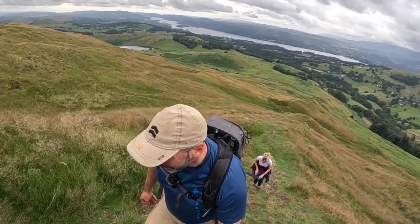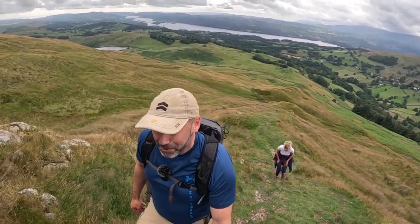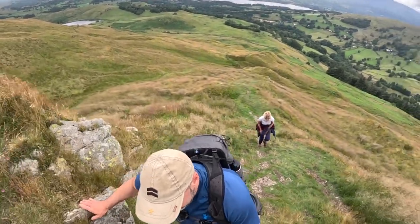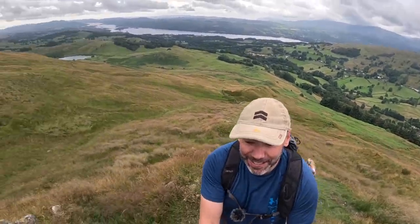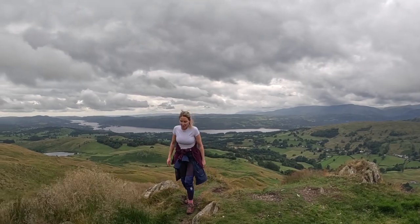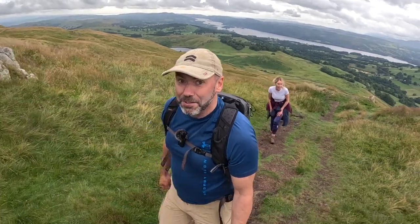So getting to the summit now. If you have done this, just let me know in the comments, because you'll be in the minority, because not that many people have done this Wainwright. Right, getting there now. Windermere, just behind Alison there. It's a good view out though. I'll show you when we get to the top.